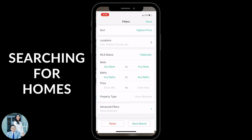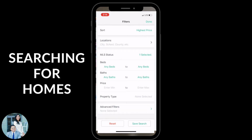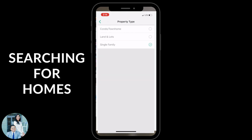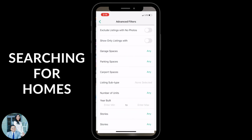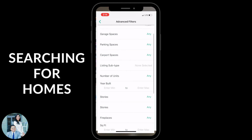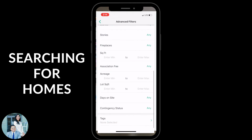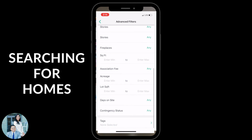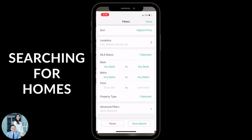You can search things like MLS, homes that are only active on the market. You can say, bedrooms from 1 to whatever. You can search beds. You can search how many baths, price point, type of home, single family residence. You can look for homes with pools, garages, car spaces, number of units, stories, 1 or 2, fireplaces, square footage, even acreages if you want to. So there's so many different types of filters you can add on this actual app.